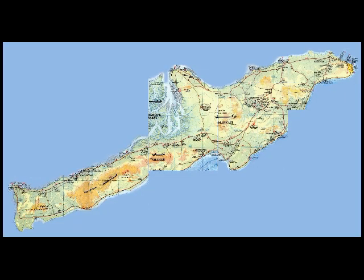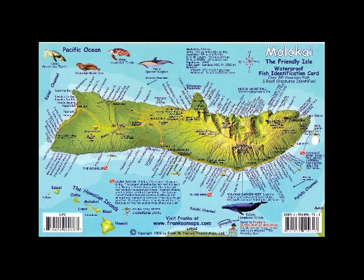The island of Qeshm, in the Strait of Hormuz, is the largest island in Iran and one of the largest islands in the world. An important trading center at one time, it is situated just a short distance off the coast of Iran. Qeshm, like the Hawaiian island of Molokai, looks like the shape of a fish to me.